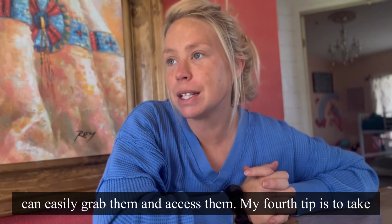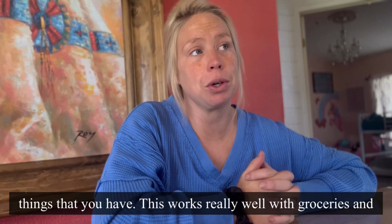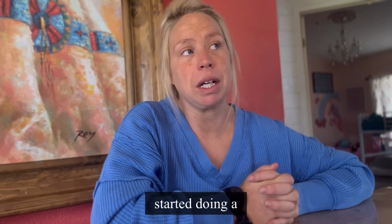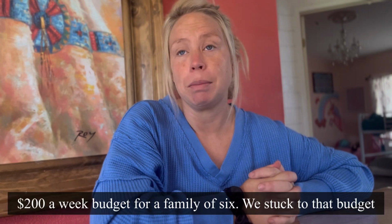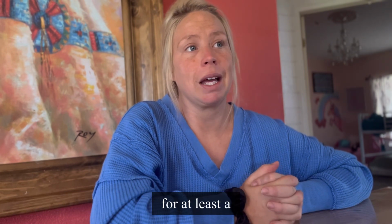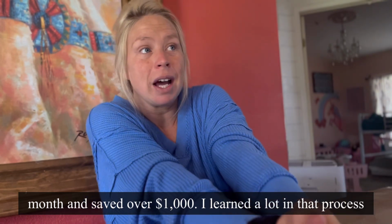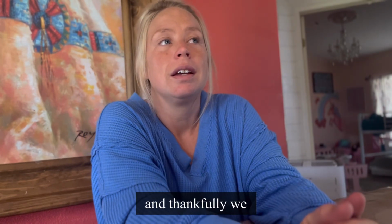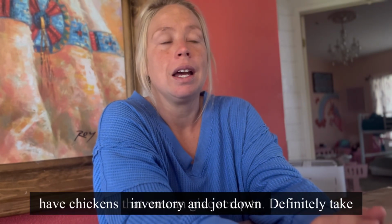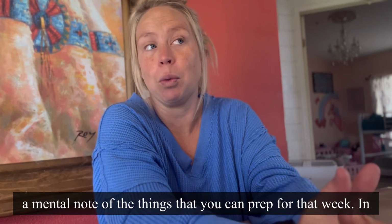So my 4th tip is to take inventory on the things that you have. This works really well with groceries and not wasting money on groceries or wasting food. I learned this when I started doing a $200 a week budget for a family of 6, and we stuck to that budget for at least a month and saved over $1,000. So I learned a lot in that process, and thankfully we have chickens that we can give scraps to. Definitely take inventory and jot down a mental note of the things that you can prep for that week.